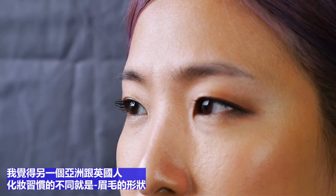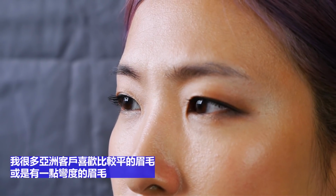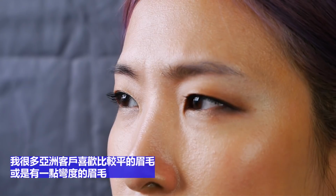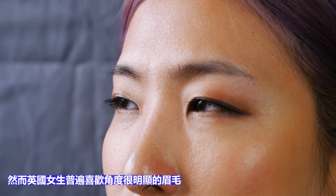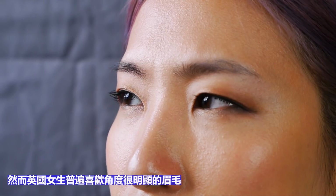So I think one of the big differences between Asian and Western or British makeup is eyebrow shape. A lot of my Asian clients prefer a more straight eyebrow shape, slightly curved, whereas I think we often have a more defined angle in our brow. I think people are going much more soft these days.